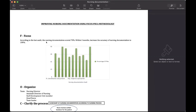Our focus during our audit of the last few months: we found that, according to the last audit, the documentation scored only 70% from the required checklist we have for the past 3 months. So we decided to increase our accuracy of nursing documentation to 100%.